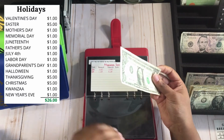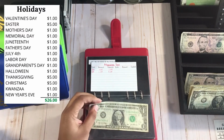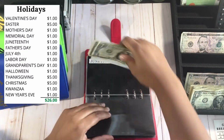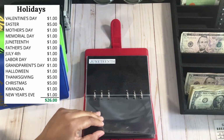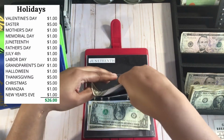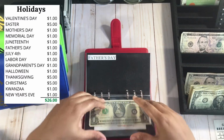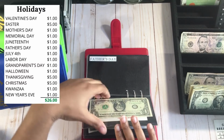So Memorial Day, we have $1. We're going to add $1. We don't really do much for Memorial Day, but just in case we want to go somewhere where, you know, I have to pay for food or something, it's there. Juneteenth, we have $1, and we're going to add $1.